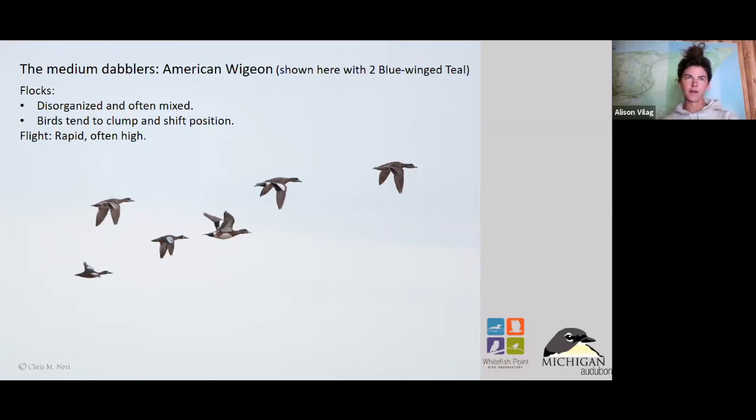I think I had a mixed flock of widgeon and pintail, a mixed flock of widgeon and teal, and maybe a mixed flock of widgeon and mallard. And so if you do have a big flock of widgeon, good to check and see if there's anything else mixed in with them. Birds tend to clump and shift around a lot in these flights. It's really hard to single out birds, and their flight is rapid and usually high. They can be hard to get on with the spotting scope.